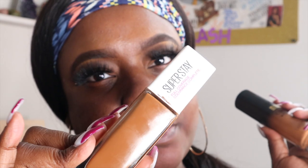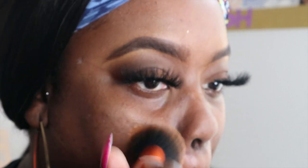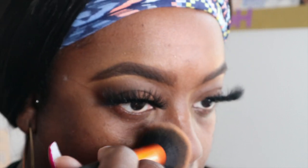So, trying to figure out which foundation to use. I have the Maybelline Superstay and the Milani Conceal Plus Perfect. I went ahead and used the Milani Conceal Plus Perfect foundation. This is in the shade 13 Chestnut. May look just a little teeny tad bit orange on camera, but baby, in person, this baby is the truth. Super full coverage. Long wearing. This foundation is flawless.